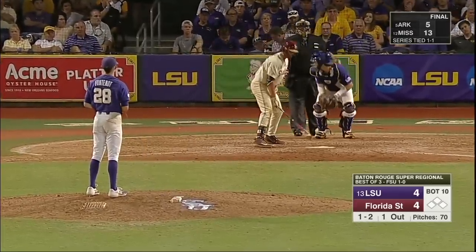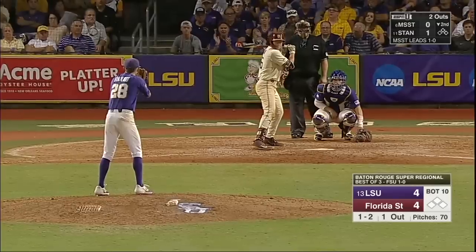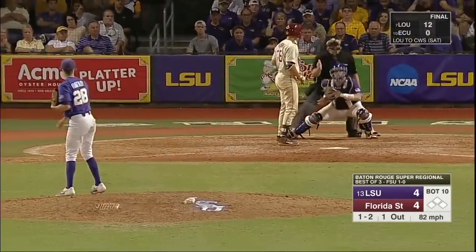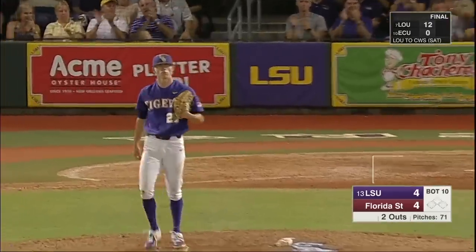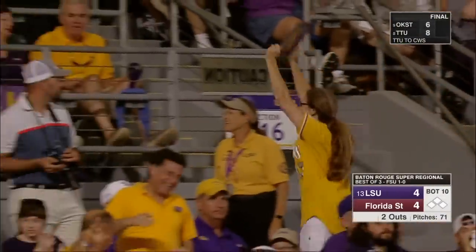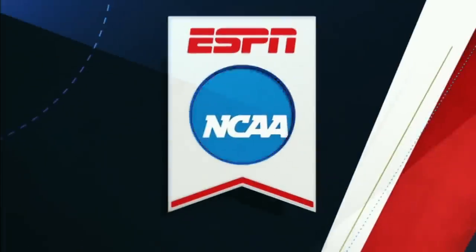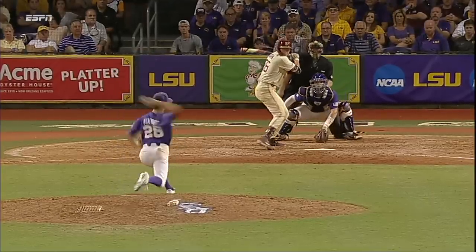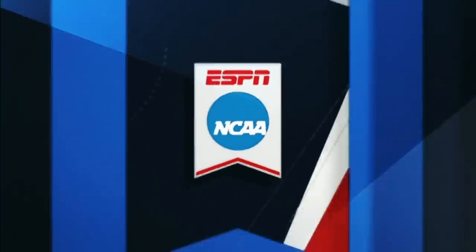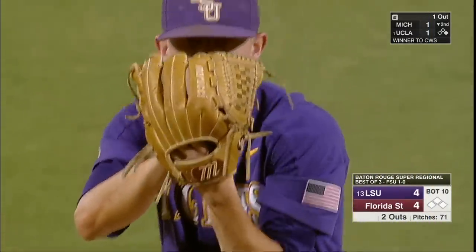Seventy pitches so far tonight after throwing 19 yesterday. This is pure adrenaline. When is adrenaline enough? Breaking ball for strike three. Seventh strikeout for Devin Fontenot in relief. Fastball's played up the entire night. Wasn't necessarily trying to go backdoor right there. You could see Saul Garza, the catcher, sitting up on the inside part of the plate to move his body to the outside. Fontenot maybe gets the benefit of a little bit extra on the outside there.